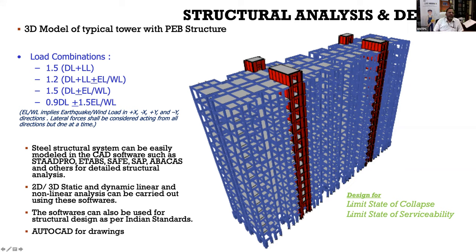I also would like to mention here that in a typical structural analysis, you need to have so many load combinations, and earthquake load and wind load do not act together. One will act at a time, and it can act from any direction. So in one direction, it will act at a time. As you can see, lateral forces shall be considered acting from all directions, but one at a time.